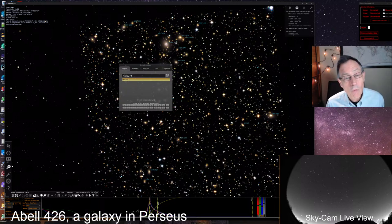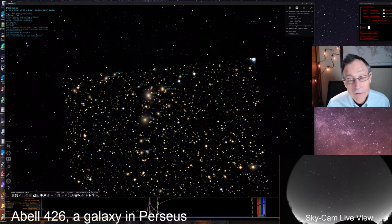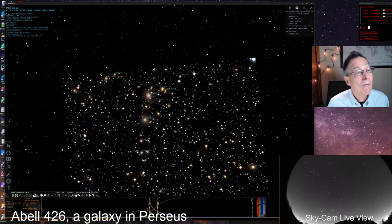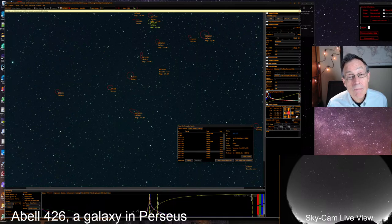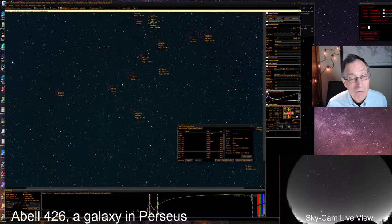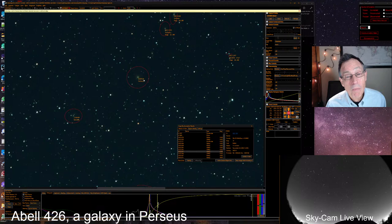NGC 1274 is not an IC. That's real close to 1275, which is the Perseus A thing, and that one is IC 310. Let's go back here again and find IC 310. 1274 is right beside it. So let's zoom in here. It doesn't have 1274 marked.